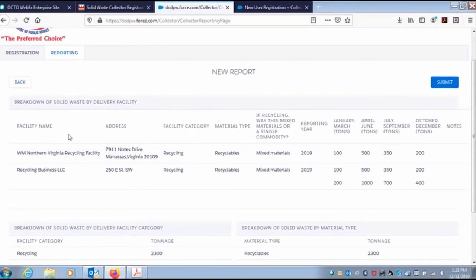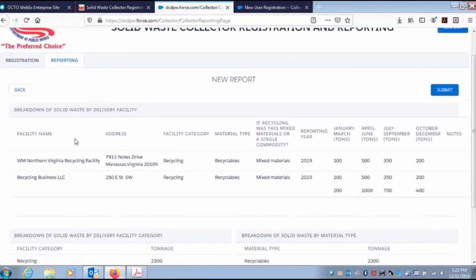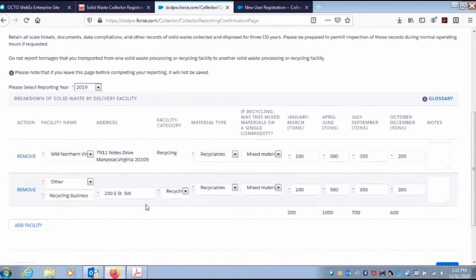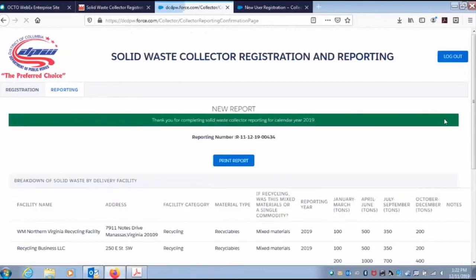This is my reporting summary for 2019. On the bottom has a breakdown. And then once you're ready, and again, just like you would for the registration page, take a moment here to make sure that everything is accurate. If you do need to go back, you can hit back and you can edit what you've submitted. So if you have anything to change, you can come back here. And then all you would do is click submit. And once the payment goes through and you have registered and reported, you are in full compliance for this cycle.